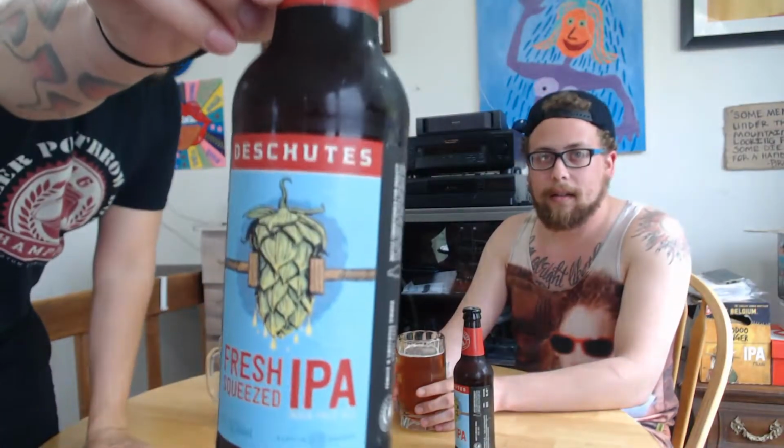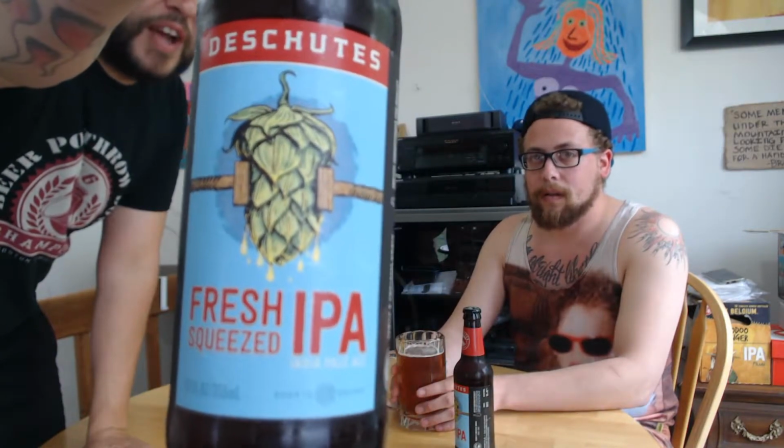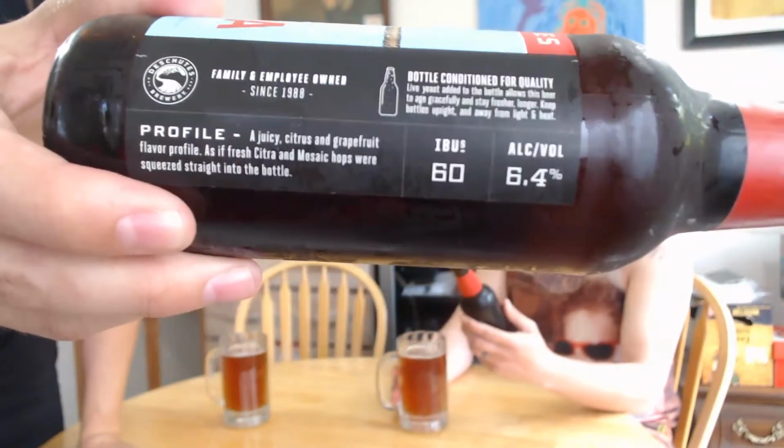And I think the artwork helps in the sales. Oh, for sure. Because that just looks like fun. Let's take a closer look at that real quick. You got the Squeezed IPA, a little hop that's getting squeezed with juice coming out of it. Very, very appealing to the eye. Also, you got this little profile right here that tells you everything.